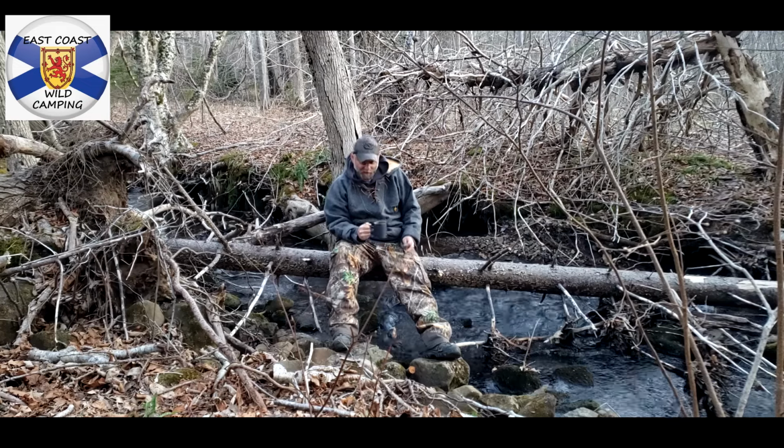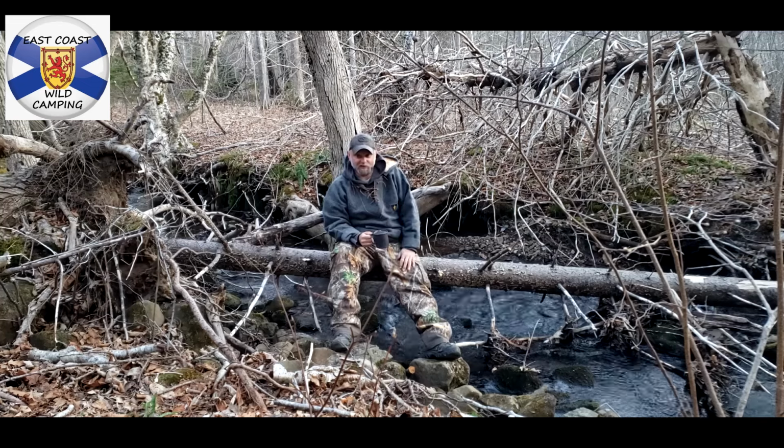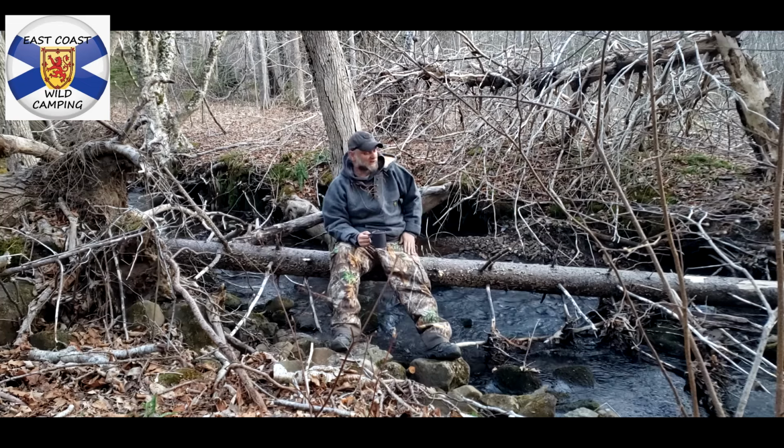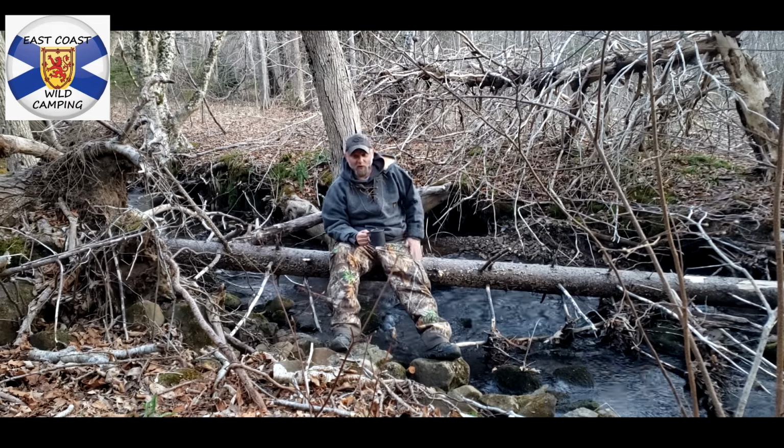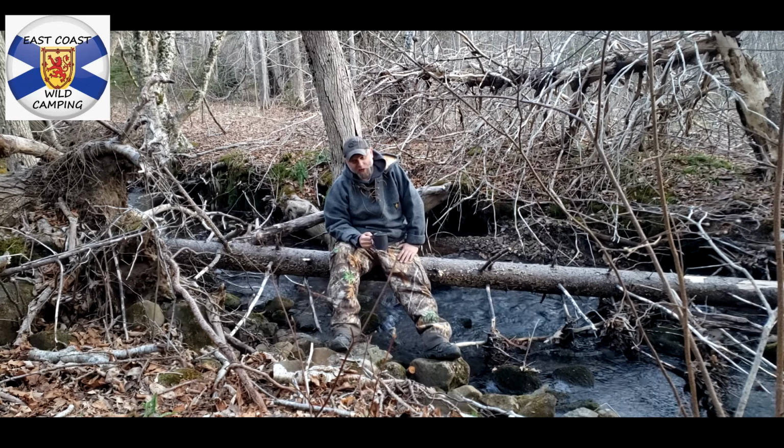Alright, got the coffee made. Not much of a sunset tonight, so just have an orange sky, that's about it. They say there's not a cloud, nothing, so not gonna get much. But it's still nice nonetheless.